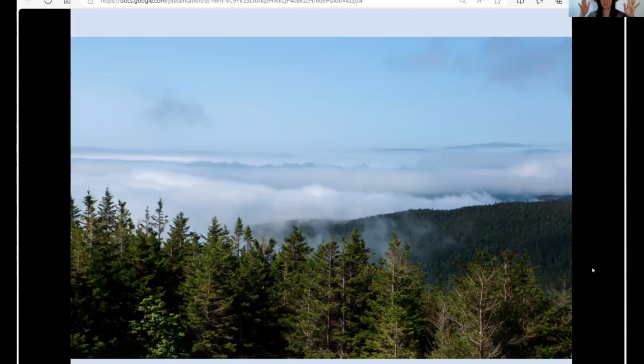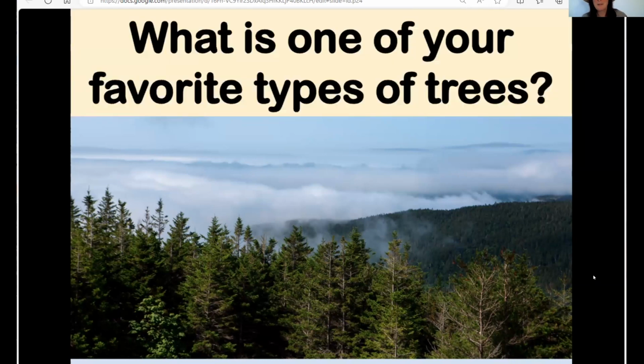Go ahead and take your arms and imagine you're the branches of a tree and reach them up really high. You can stand up if you need to and do a big stretch. Imagine you're a tree growing up. And I wonder, what is one of your favorite types of trees?